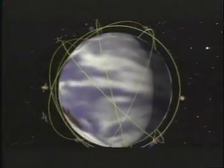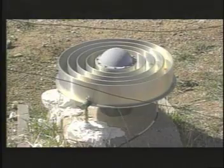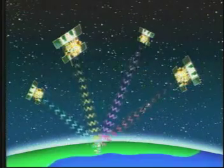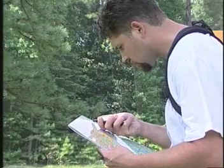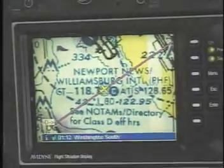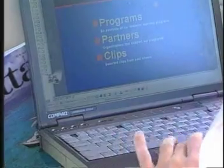The Global Positioning System consists of a constellation of 24 satellites and their ground stations working together. GPS uses these man-made stars as reference points to calculate positions accurate to a matter of meters, and in some cases centimeters. As long as you have a GPS receiver and a clear view of the sky and a map, you'll never be lost again. Today, GPS is finding its way into cars, boats, planes, construction equipment, farm machinery, even laptop computers.